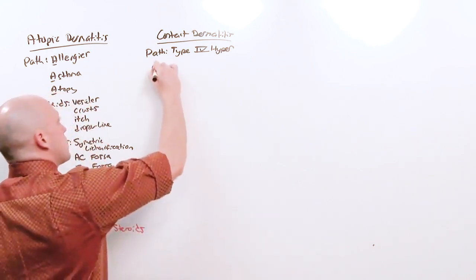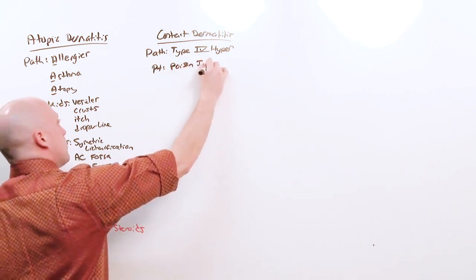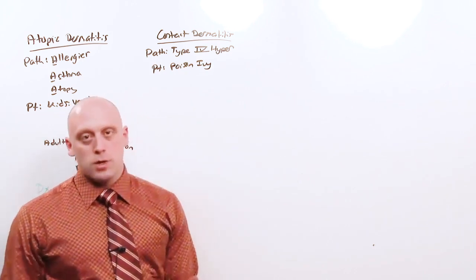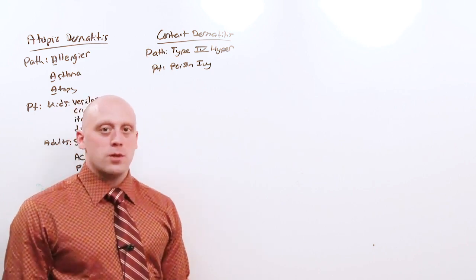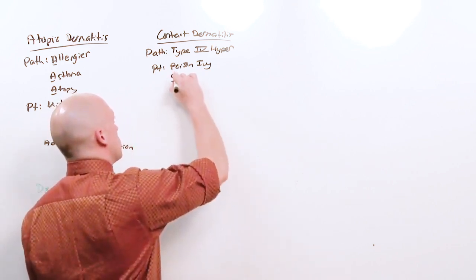The patient's going to present in one of two ways. It's either going to be poison ivy. The person's hiking, they brush up against a tree, they get a pruritic rash, and wherever they scratch next, they end up getting that same pruritic rash. Or it's going to be a picture, the shape of an object.